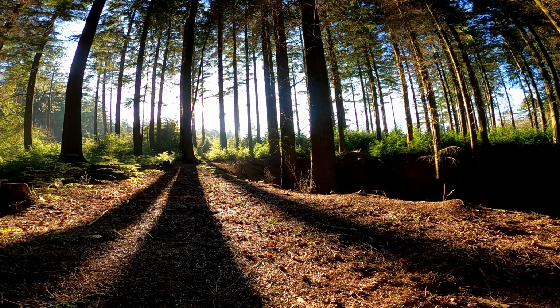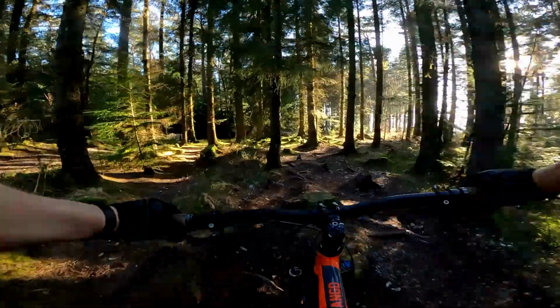Today, I'm in the forest on my hardtail, exploring some of the trails I haven't ridden in a long time, and some that I've never ridden before. So let's go and have some fun.